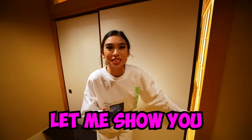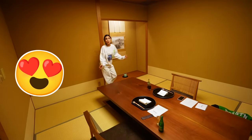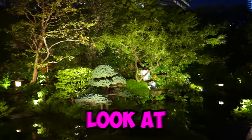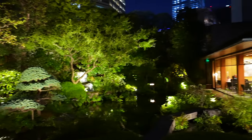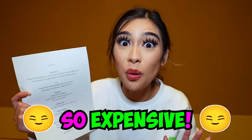All right, guys, let me show you the dinner room. Ooh, look at this room, guys. And I have it all to myself. It's so tiny. And guys, look how big this table is. And look at my private view. It's so nice. Today, we're gonna have a 7-course meal, and this is gonna be so expensive.